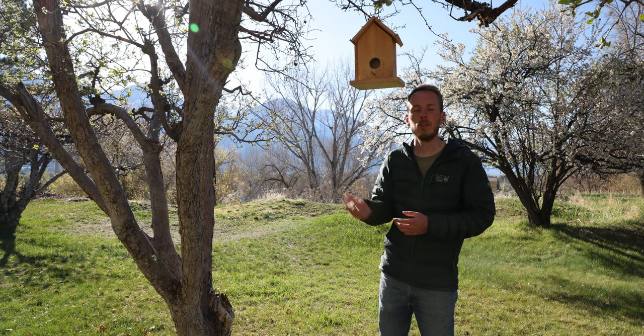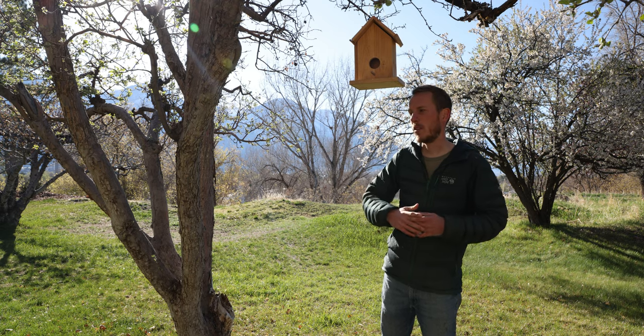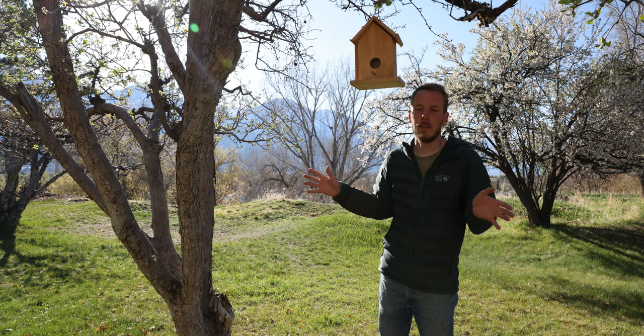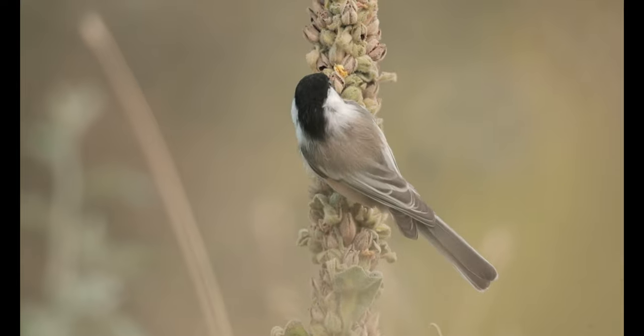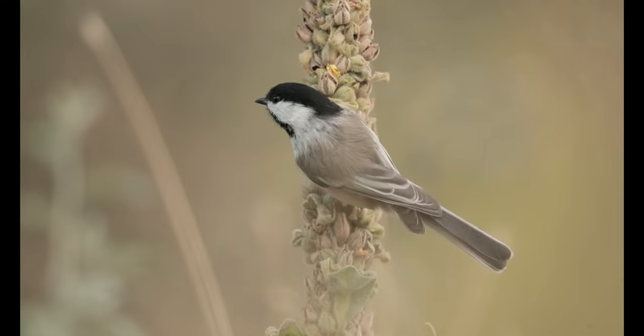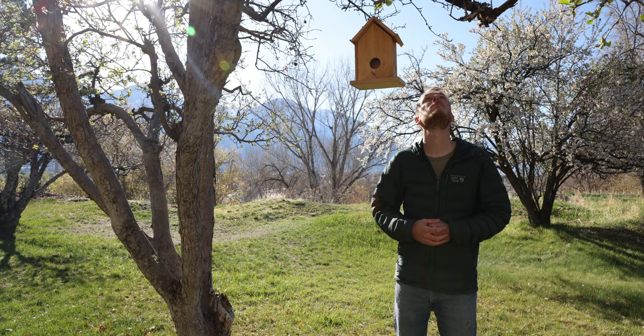I've had hummingbirds in my yard before. I just don't have enough flowers to sustain them, so I'm just gonna fill as much of the yard up as possible with flowers, and hopefully that'll bring them in. So food sources don't need to be bird feeders. There's a lot of natural food sources that you can bring into your yard for wildlife.